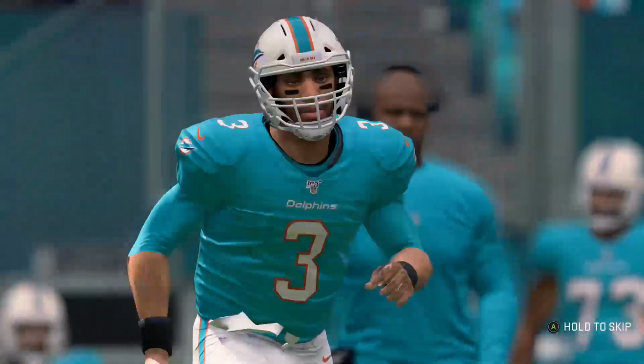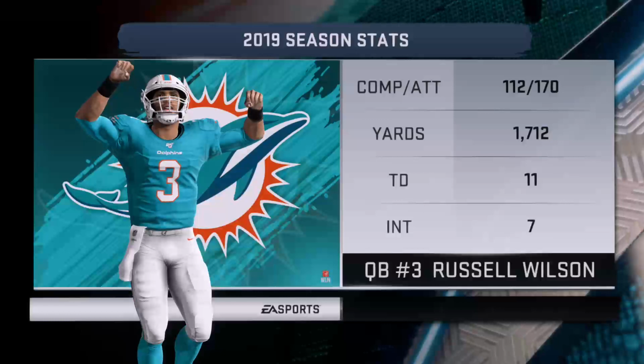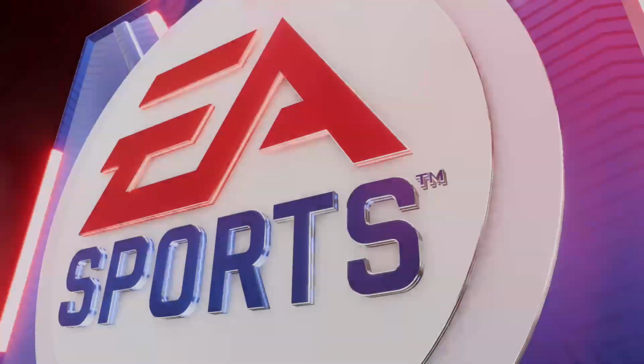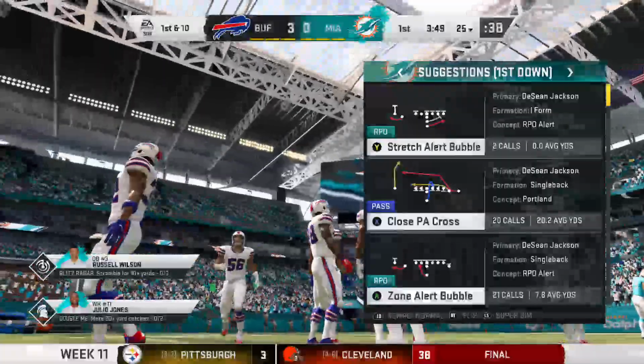So here are the Dolphins now under first-time head coach Brian Flores. They're led onto the field by their quarterback, a man who's made quite the name for himself in the NFL, and that's Russell Wilson. And when I think of Russell Wilson, I think not just of the big plays that he's made, and those are considerable, but when they were made.